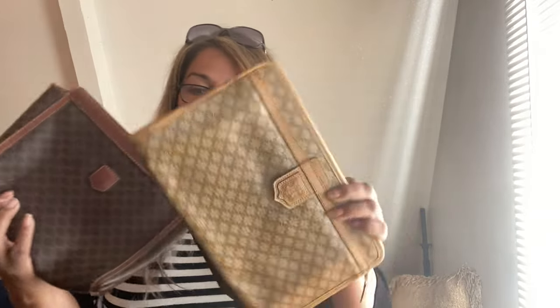But if you are a Celine lover of handbags, I do have a couple others, and they're all different. Some of them are like the toiletry, just like a Louis Vuitton, and some you can use as a clutch or anything. Cosmetic pouch. These ones I'm actually not putting in the sale, but I am going to put them on my Mercari.